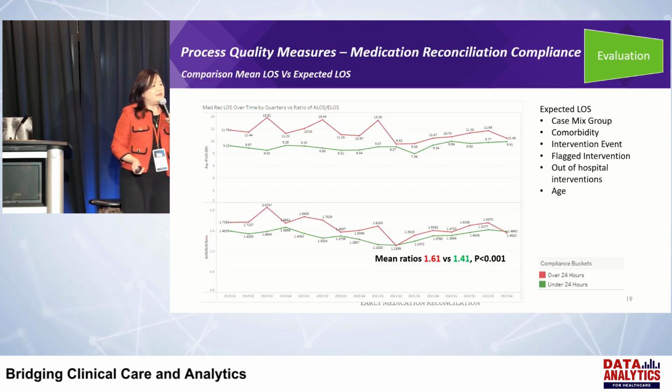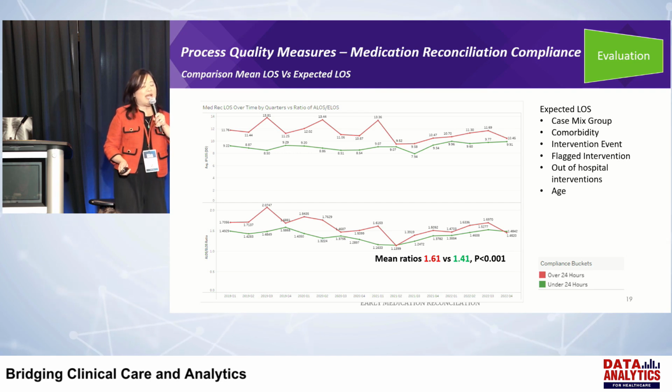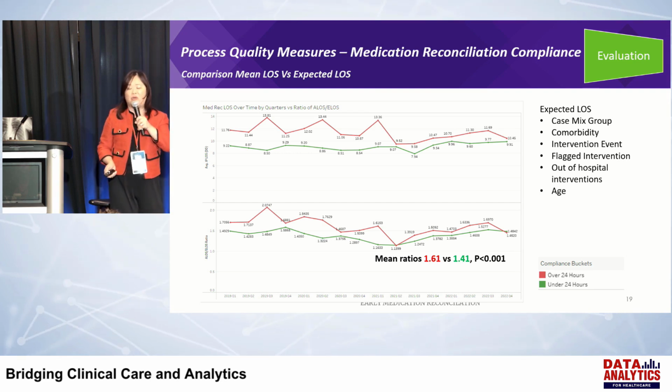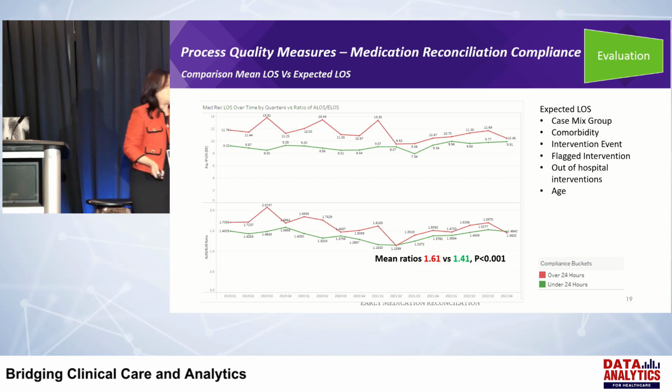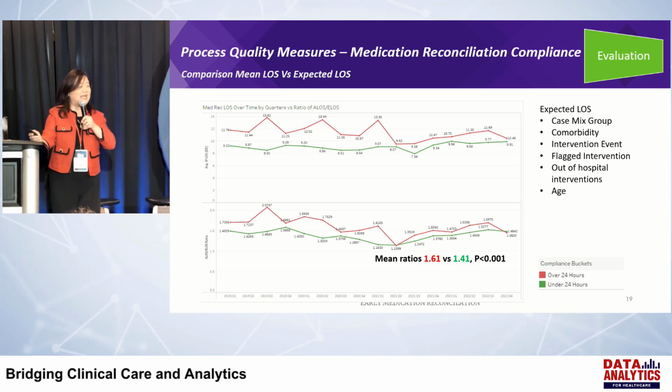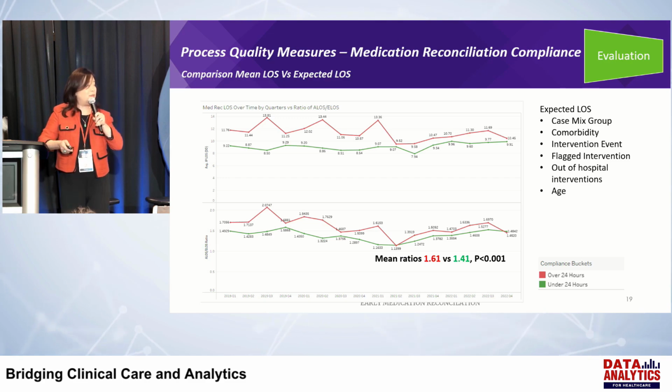So our length of stay for patients who had it early versus late was very consistent across all of these quarters over 3 years. People who had their med reconciliation done early had almost a whole day length of stay lower than if they were done late.